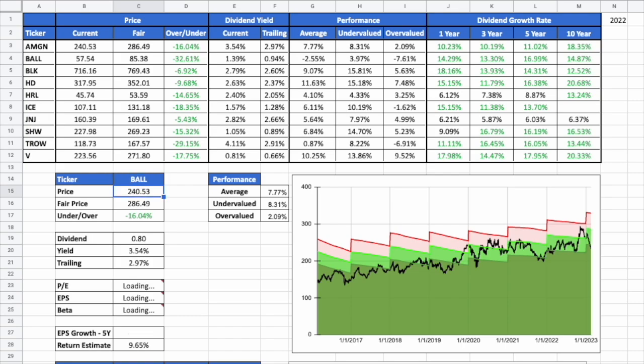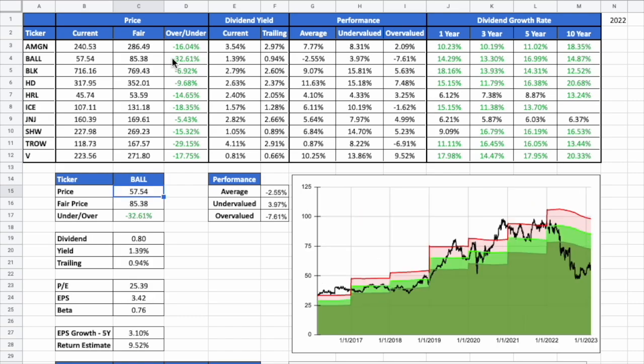Up next is Ball Corporation. Let's pull up the chart. So dividend yield theory tells us the stock looks about 32% undervalued right now, and it has a dividend yield of 1.39%. It's been kind of a bumpy past 12 months for the company, as the stock really fell in 2022. But it did plateau around the $50 range and has come back up a little bit more recently. On account of the decline in 2022, Ball Corporation has a pretty awful average return during our 6-year test window of minus 2.55%.